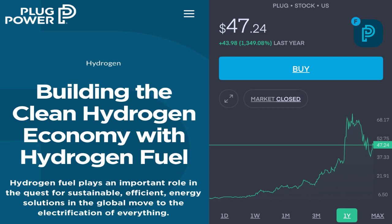So obviously with the day and age now, we're looking at more alternative energy sources, moving away from the old gas and oil ways of doing things. It's really harmful for the planet. So the main key word there is zero emissions. So zero carbon output to effectively damage the planet even more than it already is. So which is why these type of companies are growing so rapidly at the moment.